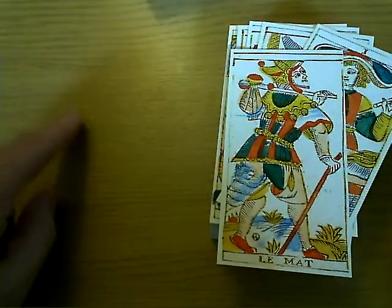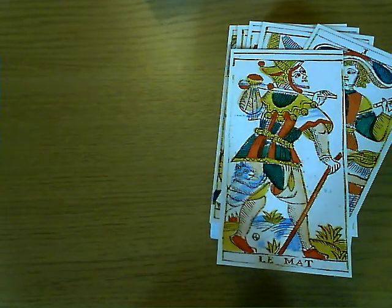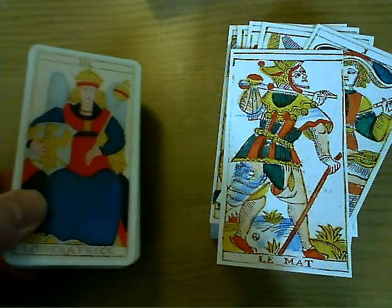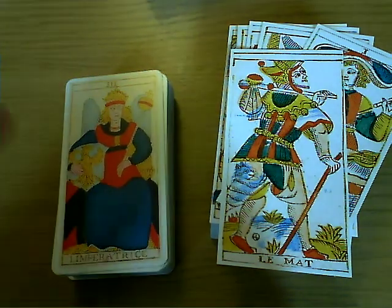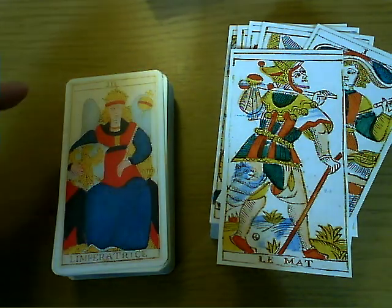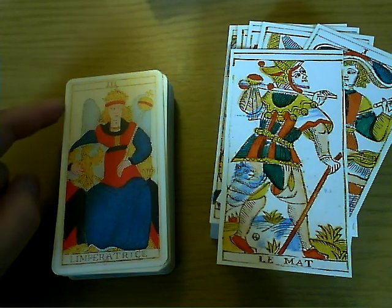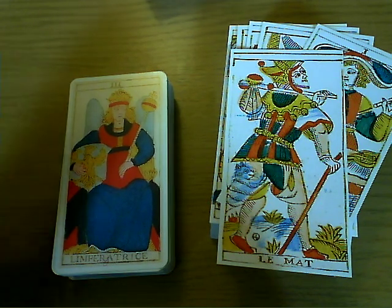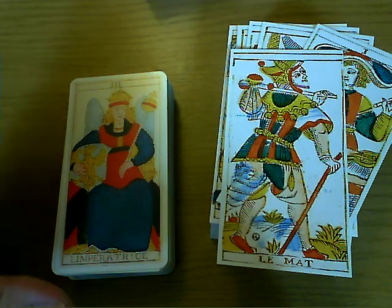I'm going to do a quick comparison with some cards from my Error edition of the Nicholas Convo. Some of you might know this edition. It's been around a long time. It's a photo reproduction of the 1760 Nicholas Convo, published by Error in sort of playing card size.